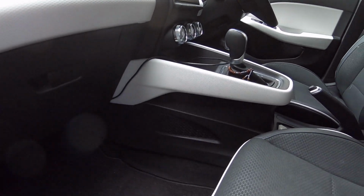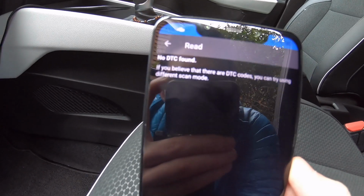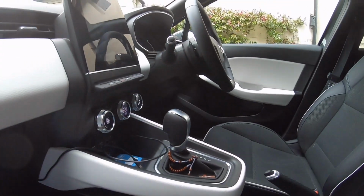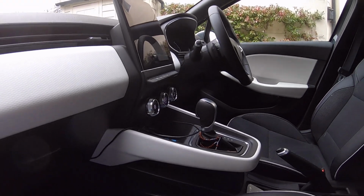And I've connected my Bluetooth OBD2 scanner just here. It's in the passenger footwell here on a right-hand drive car, and I've run the codes, and as you can see, no fault codes found. So the system isn't finding any obvious fault codes, so I guess next step is to call the dealer and figure out what they say.